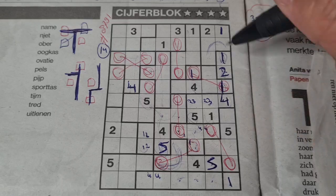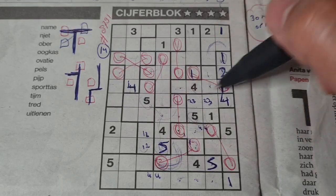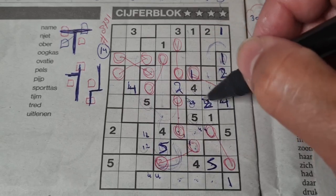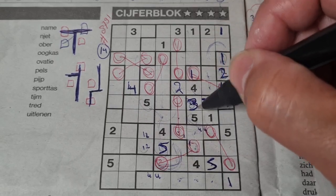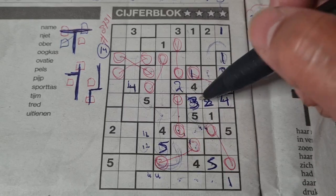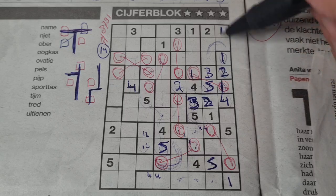2 and 3. These two boxes can be 2. So one box left for the 2 in this area. Supposed to be here. 2 and 3. We have a 2 now. No 2 there. 2 should be here. 3 goes there. Two numbers left in this area for numbers 3 and the 5. We have a 3 there. No 3 there. 3 should be here. 5 goes there.